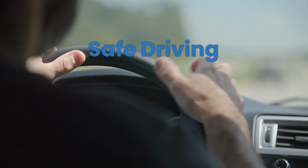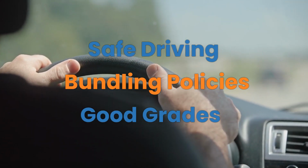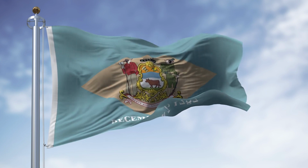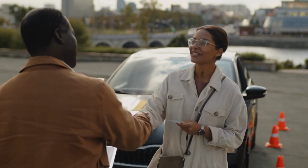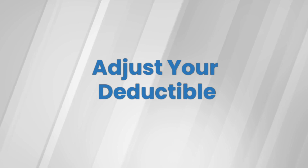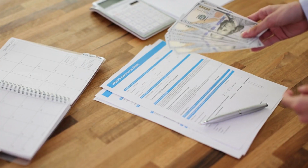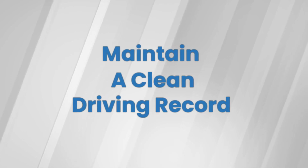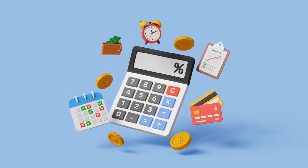Next is ask about available discounts. Factors like safe driving, bundling policies, or good grades can lower your premium, especially in Delaware, where many insurers offer specific discounts for residents who have completed state-approved defensive driving courses or maintain a clean driving record. Next is to adjust your deductible. Adjusting your deductible can reduce your monthly costs, but be prepared to cover more out of pocket if you need to file a claim. Lastly, maintain a clean driving record. Fewer violations mean better rates and bigger savings over time.